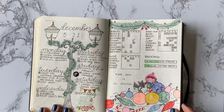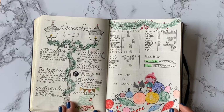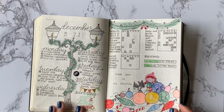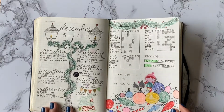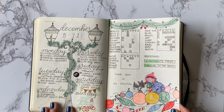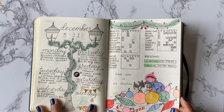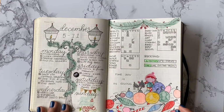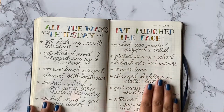I do not like using stickers in my planner. I don't know what my problem is, but there have been a couple of stickers that somehow smuggled their way through into my pages. They just never feel right to me. Like this girl bothers me so much. This bothers me a lot. We're just gonna leave it. We're just gonna move on, but it's not my jam. I guess I just don't like the way it feels on the page.